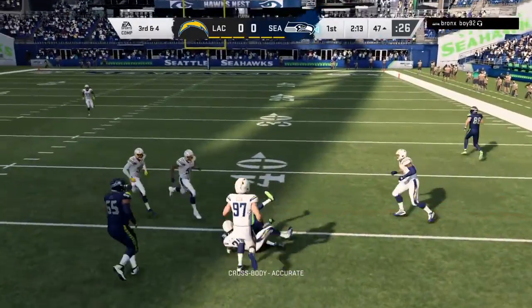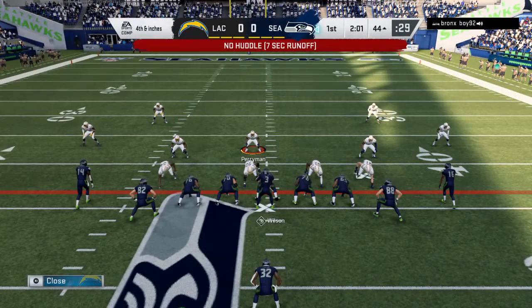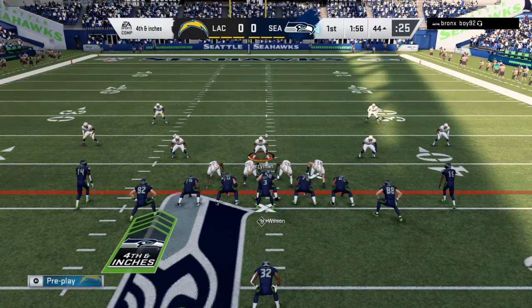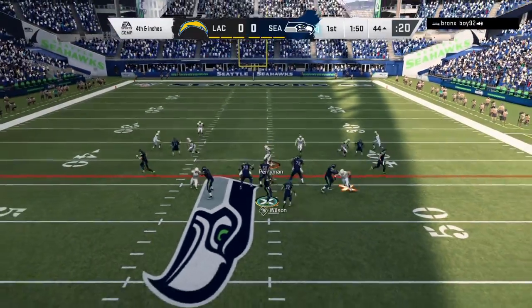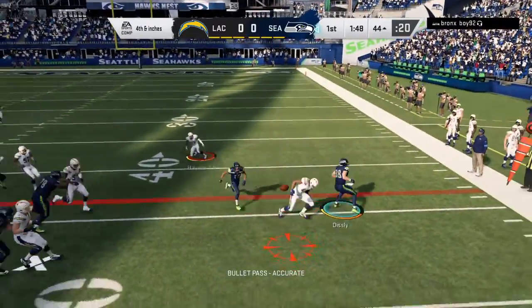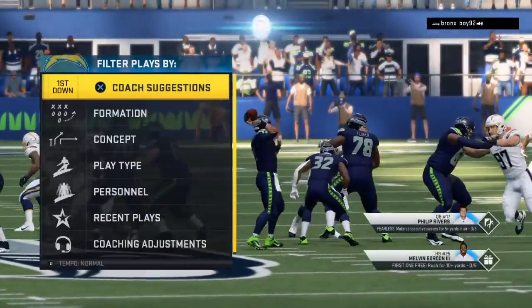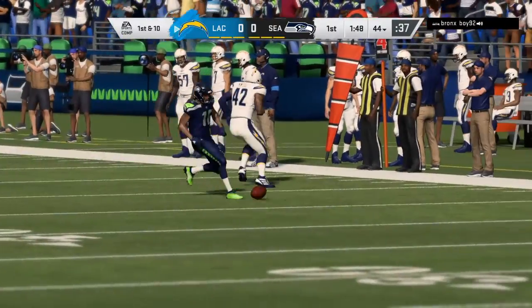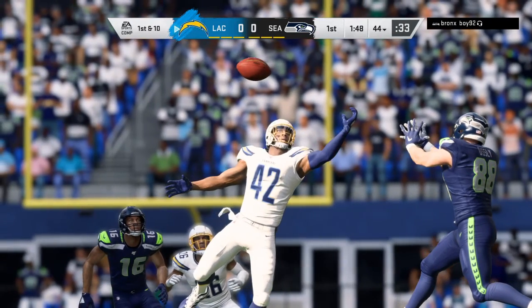Rolling to his right. Out to the right, he gets it to Lockett. They get only 4 that time as that leads us to a 4th down. They're going on 4th down. It's Wilson. And that is going to be incomplete. Pete Carroll rolled the dice, but it didn't work out. And this defense delivers a turnover on downs on the very first drive of the afternoon.